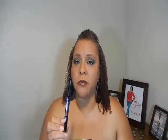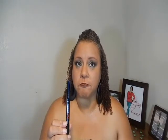You can get this, like I said, I got it from Generation Beauty. You can get it on the Benefit website, and I believe Benefit is in Sephora and Ulta, and you can get it there. And I think they do have a few counters in some of the various department stores.